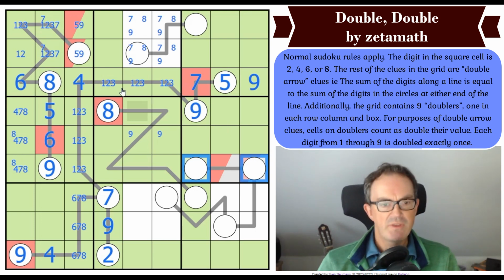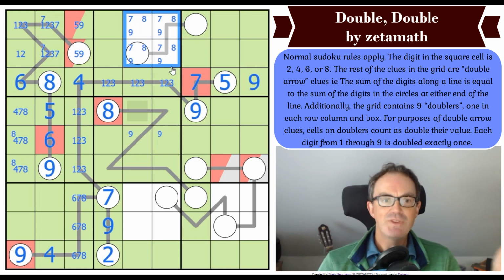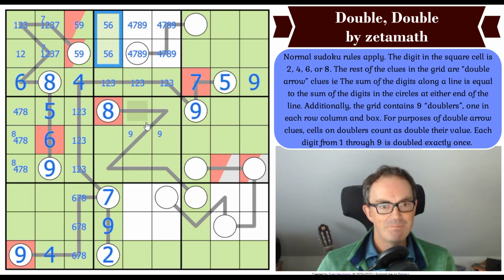Oh, I tell you something I've just noticed. Because I've got 6 here, because I can't have 4, the double digit in here is a 4. So now I know this is now a 4, 7, 8, 9 triple, which means those squares are a 5, 6 pair. Ah, that's not a 2. So down here I've got 1s, 3s and 4s to place into these cells.